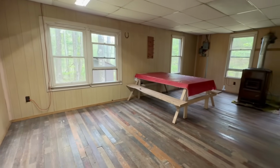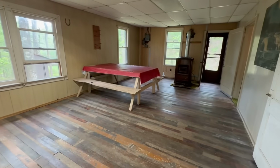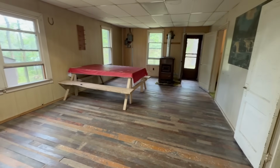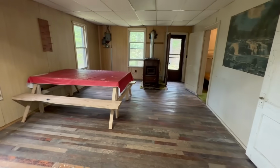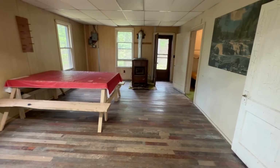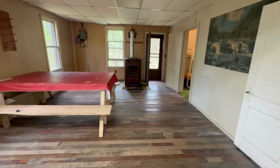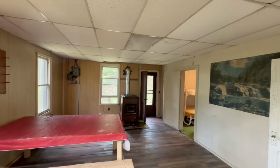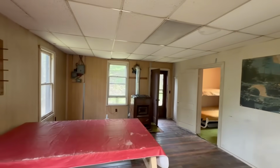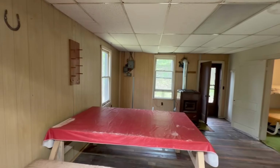The floor's got a little bit of undulation to it, so you're probably going to want to improve that, go underneath and figure out why you've got some high spots. You could probably get it leveled out and maybe even just put plywood over top. Maybe take the drop ceiling out and try to raise the ceiling height up. I mean, the sky's the limit.